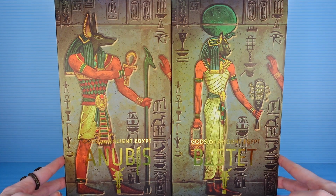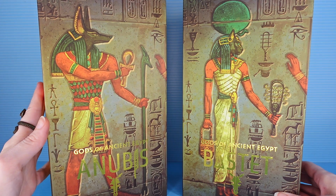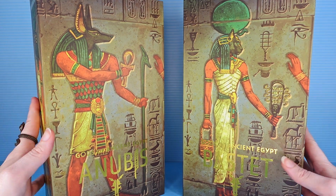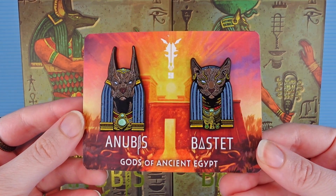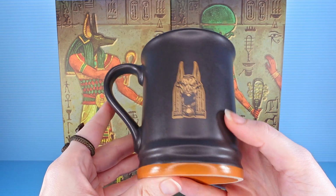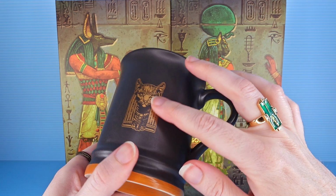But then Four Horsemen announced that they would be coming out with some sort of Egyptian-themed figure. We surmised that it would be from mythology, and lo and behold, we got not only 1 mythological Egyptian figure, we got 2. These could not be purchased separately. They were sold together as a pack. We also did the all-in, and that includes not only both figures, but a very cool pin set featuring Anubis and Bastet, and an even cooler mug. I really like this style. I'm not sure if it's microwave safe or not. Probably hand wash only. We don't want to scuff that beautiful applique.